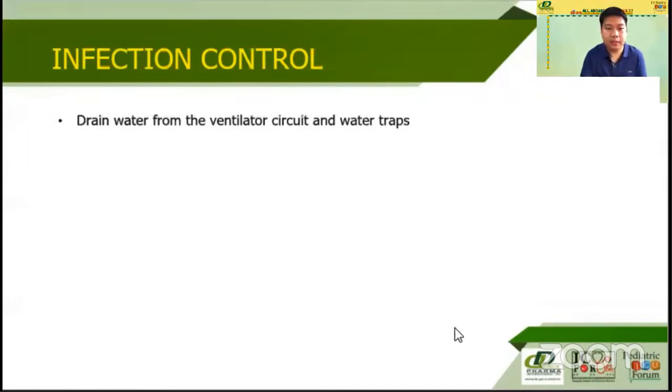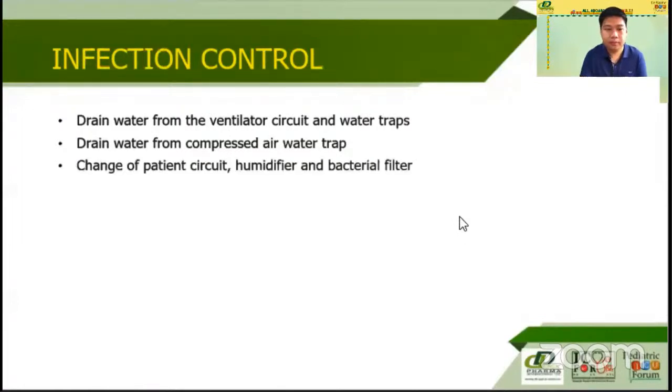Draining water from the ventilator circuit and water traps must be done every 4 to 6 hours. Draining the water at the back of your ventilator, on your compressed air water trap, should be done daily. The patient circuit, humidifier, and bacterial filter must be changed every 7 days. Use a humidifier with inline water refilling to prevent disconnection of the tube from the humidifier when refilling sterile water. For your humidifier fluids, use only sterile water. Do not use distilled or non-sterile water because this may affect condensation in your water circuit.